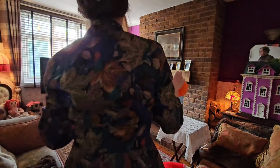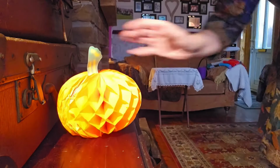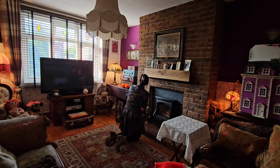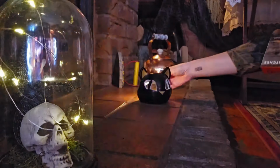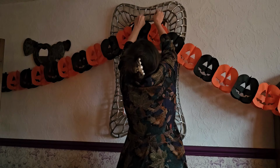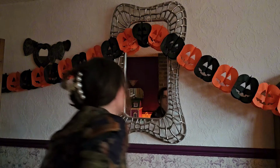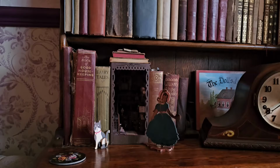And Halloween decorations don't have to be expensive, and I picked up these paper pumpkins from the pound shop and they've lasted me for 3 years, so very much worth the money. And it was the same with these decorations, this spooky skull in a glass jar and this cat-themed candle holder. This paper pumpkin bunting I actually got from the pound shop this year, and I like all of my decorations to have a bit more of a vintage, more homemade feel.